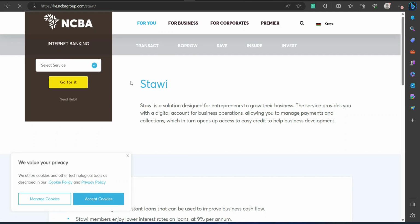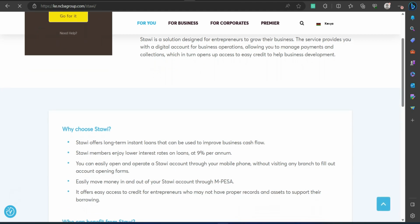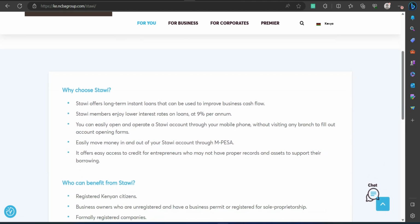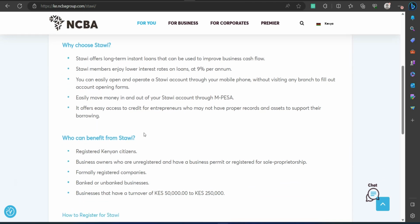Number 7. Stowaway. Stowaway loans are primarily for business owners or enterprises in Kenya. It offers loans to both small and large-scale business owners. Stowaway is among the few soft loan apps in Kenya owned by Kenyan banks. To access the loan, you must have the loan app, an app account, fill out the application form online, and that is it.